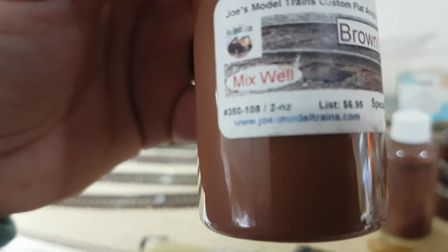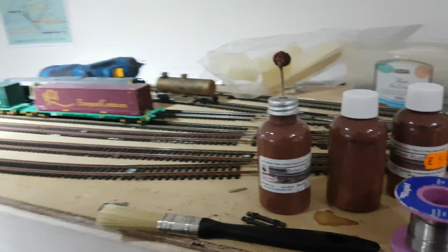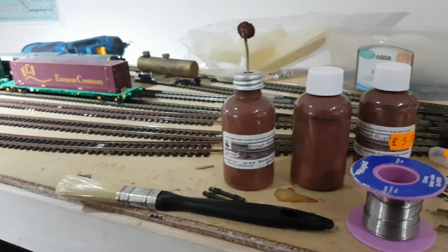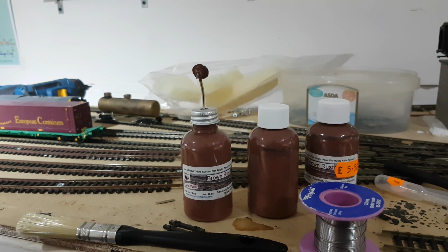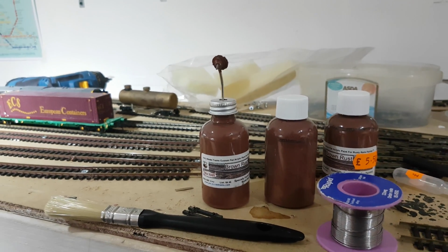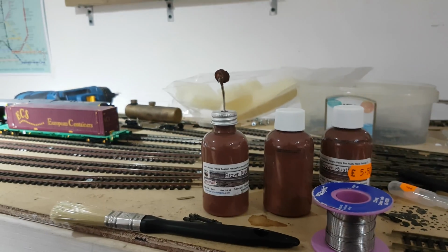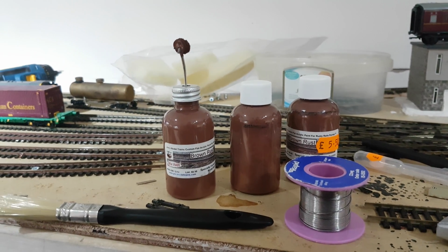It's called Brown Rust and it's done by joemodeltrains.com. Now I emailed him direct, but for some reason he didn't get back to me. I was willing to buy it all from him, but I don't know. He does come from America. He was quite happy to reply, but he asked me if I wanted it and I just said, well, I don't get paid till week after. And I emailed him and said, can you send me the link? And he never got back to me, so I'm a bit unsure why, but I ended up getting it in the UK instead. Got it from Transport Models at Preston.